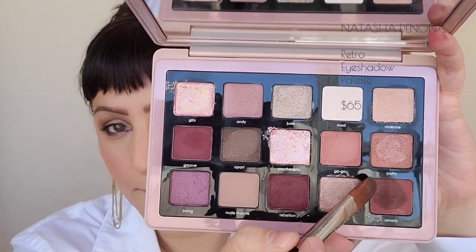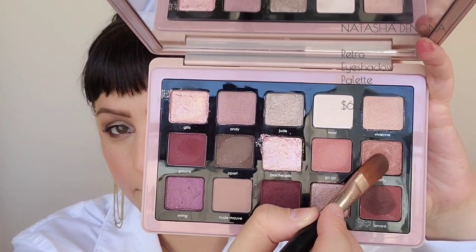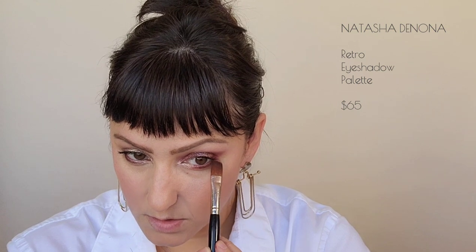I'm going to grab Patty. Go right on top of those two other colors, Rebellion and Amara. Two separate looks. This is a bit more dynamic for both eye looks. One's a little bit more soft glamour, while the other is obviously a bit more smoky and a bit more rare.